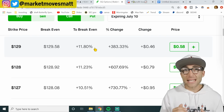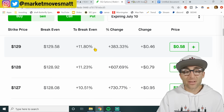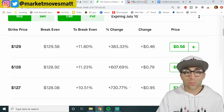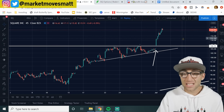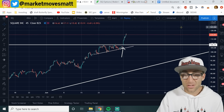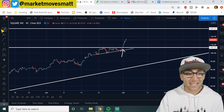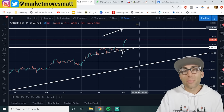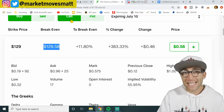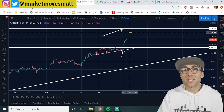All that means is for us to get out with no loss, maybe even a profit, we need more than an 11% move for this option way, way, way far out of the money. Just for reference, Square's trading at 115. For us to hit 129, it's gonna be a massive move up here. So I'm gonna scale the chart and you can't even see 129, but that's 129. So you need to hit this point up here to break even. And it's gonna tell you on Robinhood the exact level. It's gonna be 129.58. So once you hit that level, you break even, but it's a huge move from another huge move that just happened.